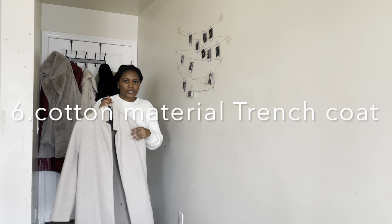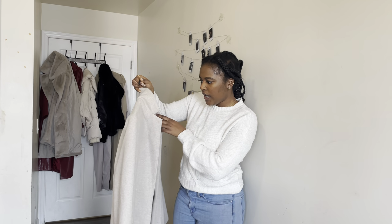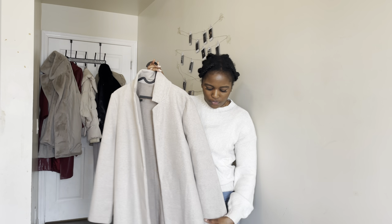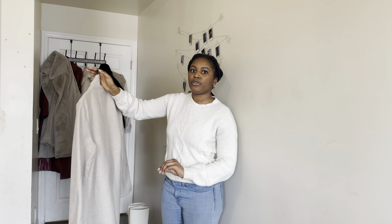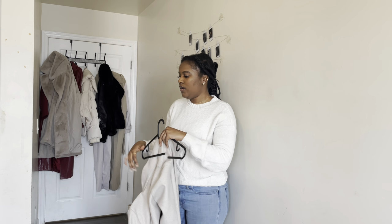Okay, this is another basic cotton trench coat. I call this a trench coat. I don't know what to call this, but I call this a trench coat, just a cotton version. And this one is from Zara, as you can see. And this is a nude, beautiful, professional color. If you want to look more professional, like okay, I'm put together, but not doing too much, not doing the most, you look simple, put together, and classy. So I love this. And I have it in other colors.